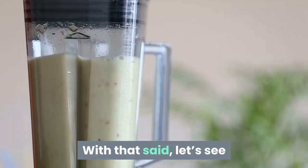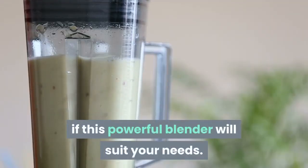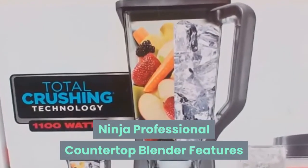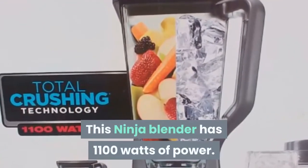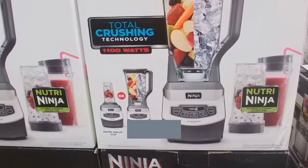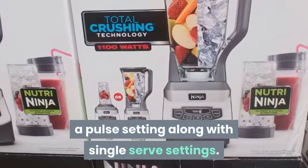With that said, let's see if this powerful blender will suit your needs. Ninja Professional Countertop Blender Features. This Ninja blender has 1100 watts of power. There are three speed settings, a pulse setting along with single serve settings.